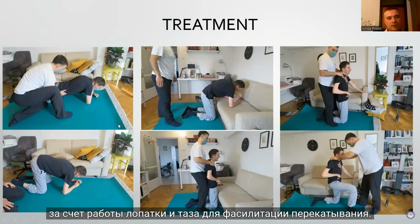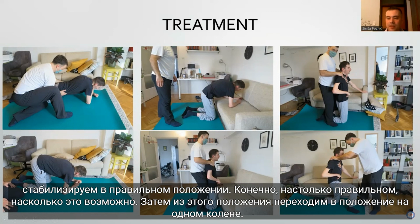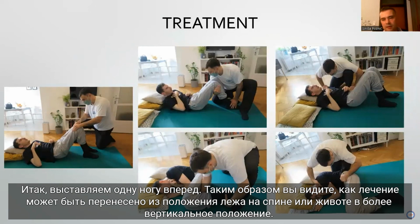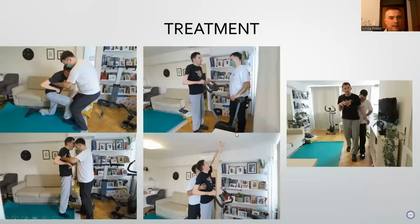Then you can see the progression to quadruped position and working on the trunk stability there. Then progression from quadruped into kneeling position, stabilizing in a good position as well as possible, of course. Then from that position, half kneeling, so putting one leg in front. You see how the treatment can be developed from supine or prone into more upright and getting closer to the activity level, which is walking.